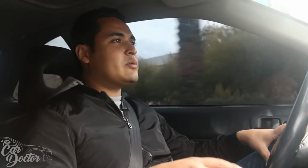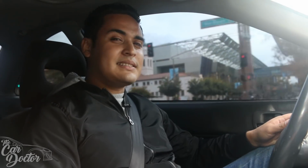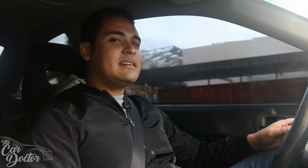You want something that's comfortable, something that you can enjoy, something that is good on gas, and this thing is definitely good on gas. I think I've only filled it up once since I bought the car, and I've been daily driving it since I fixed it, and I've been enjoying it. It's a fun little car.